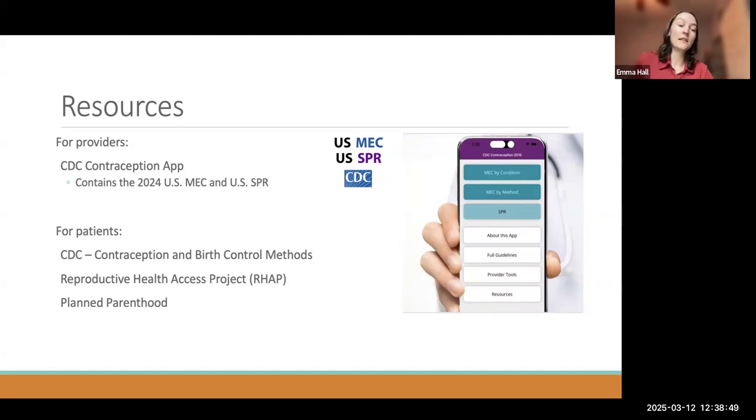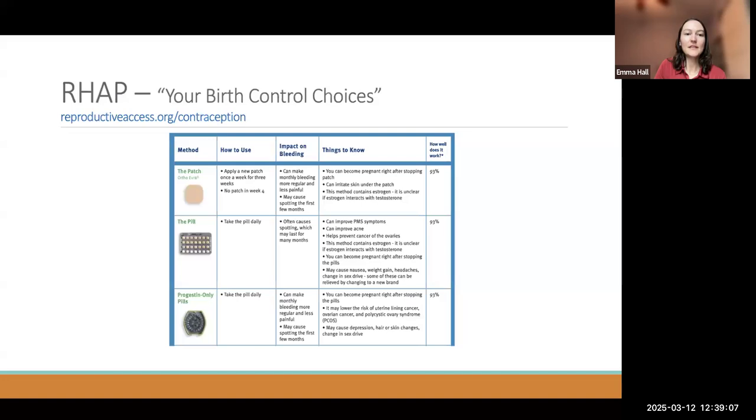And then for patients, the CDC has a lot of information that's written specifically for patients as well. I think that's a great resource, but I also, again, in light of recent things, should highlight some other resources for patients, such as the Reproductive Health Access Project and Planned Parenthood. So on the RHAP website, if people have not used this, it's great, it's free, it is evidence-based and doesn't have any financial association with any of these methods.